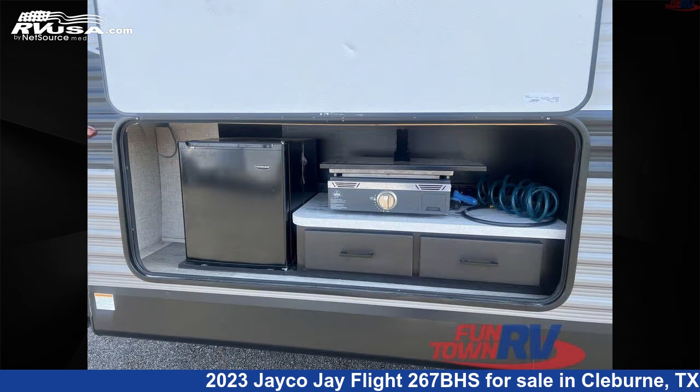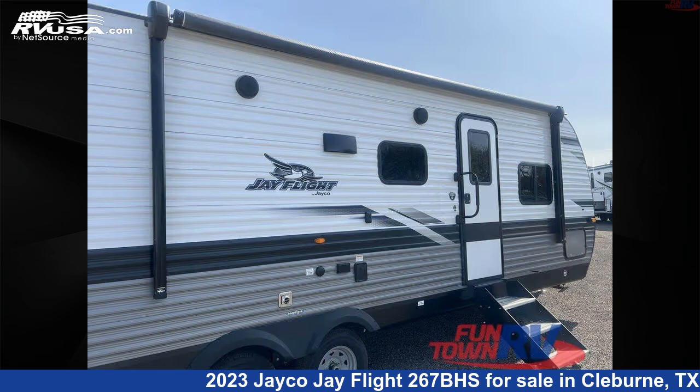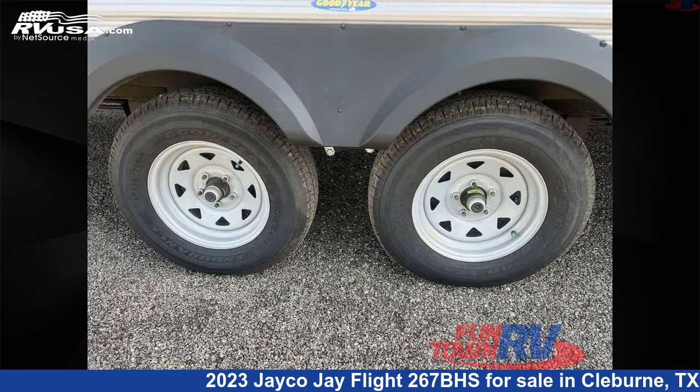This used Jayco is 30 feet 0 inches in length and features sleeps 8, slideout, and 38 gallons fresh water capacity. The floor plan layout of this travel trailer features bunkhouse, front bedroom.